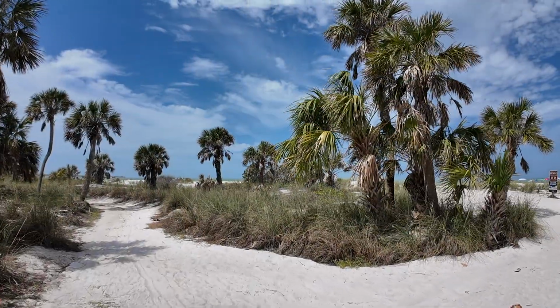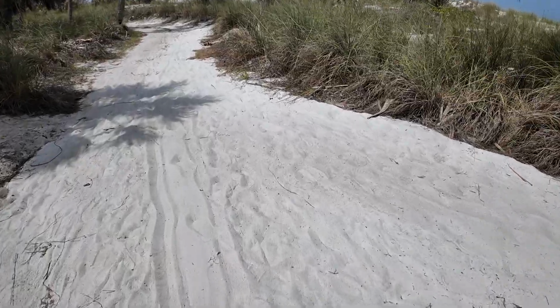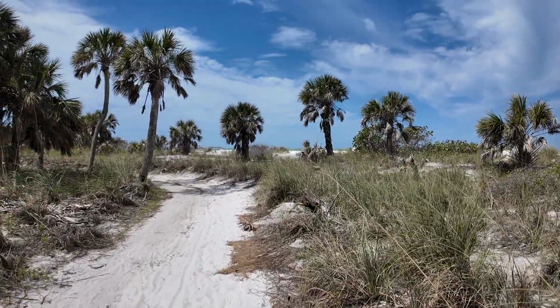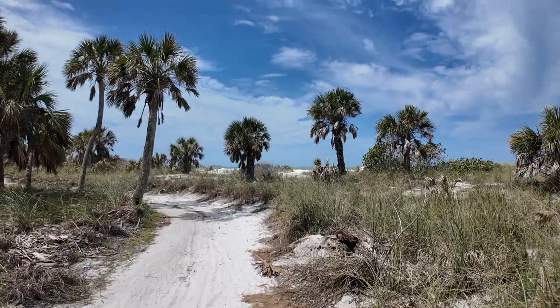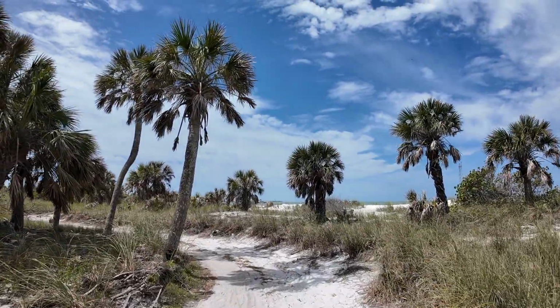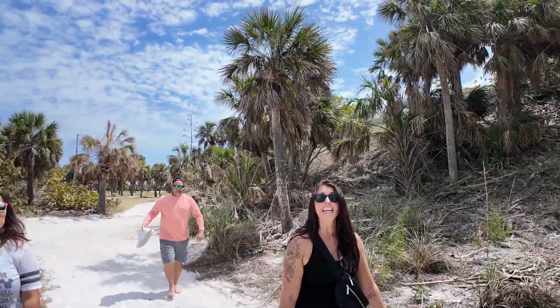Now we are gonna head down to the beach. Look at the sand already. Can't wait to get it in my shoes. It's totally worth it though. Yeah, we're gonna go down and test out the water. Maybe dip our feet in. I don't know. You guys gonna get wacky or we're gonna dip our feet in?